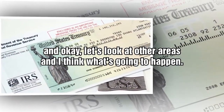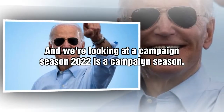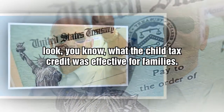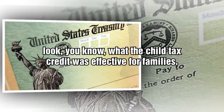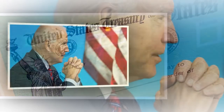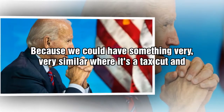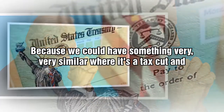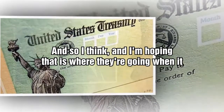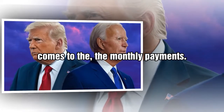And I think what's going to happen, and this is what I hope, and we're looking at a campaign season, 2022 is a campaign season, you're going to hear some politicians starting to push the narrative of, look, you know what? The child tax credit was effective for families. Now let's look into people on Social Security, people on SSI, veterans. Let's look at them as well, because we could have something very, very similar where it's a tax cut and we give it to them on a monthly basis. And so I'm hoping that is where they're going when it comes to the monthly payments.